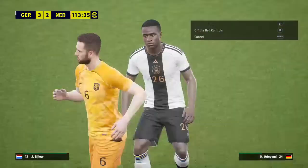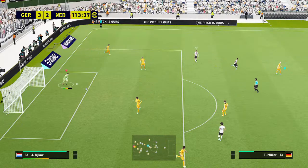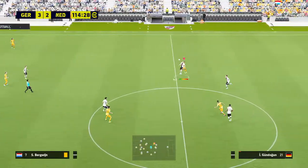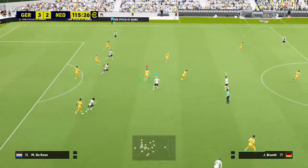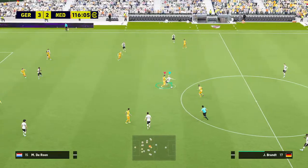Coco! And that is wildly off target. Germany were again presented with an opportunity to break and look very, very threatening. And he's gone looking for safety. Brandt. Brandt running with the ball. I think it's time for them to concentrate on closing this one out.